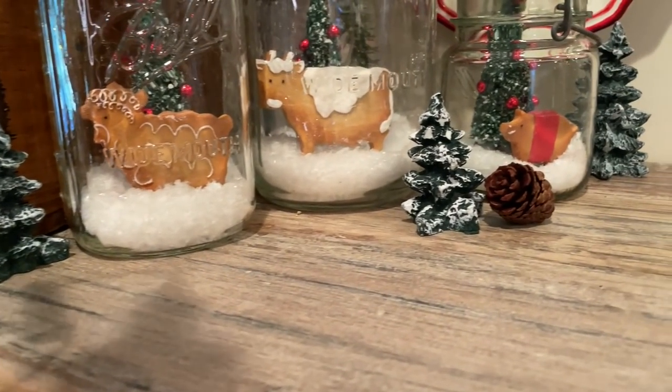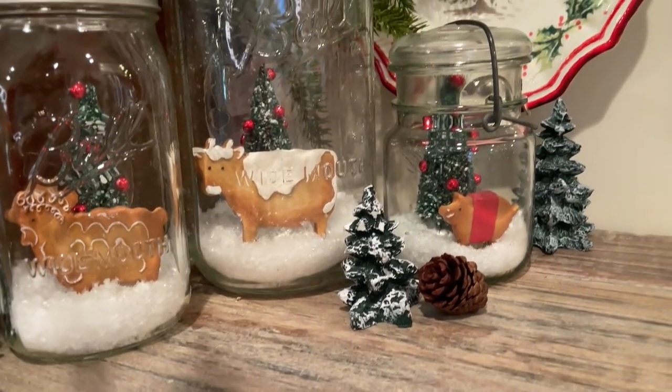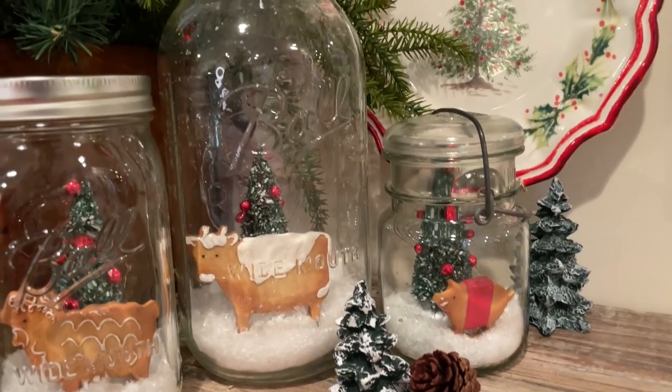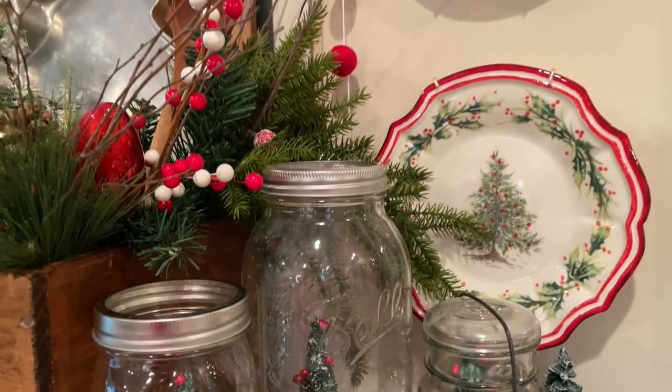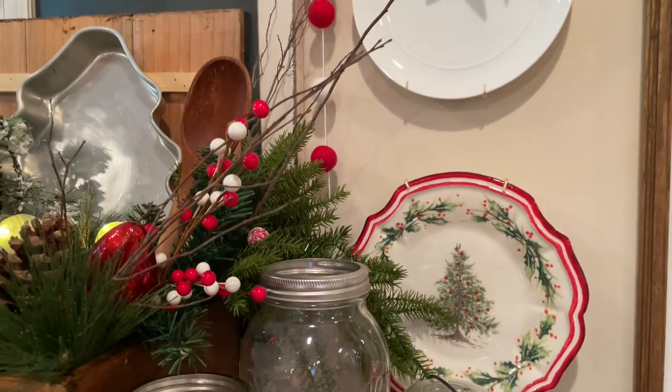Now you can't have a gingerbread theme without a gingerbread man, so these little cuties are from Joann's. I love that they're farmhouse style. I just added them in some ball jars, some snow, and took some thrifted trees and hot glued some beads.